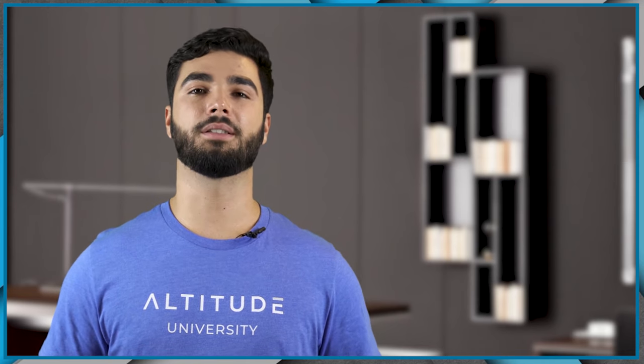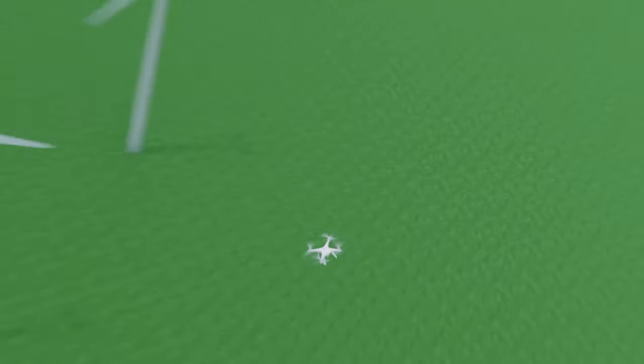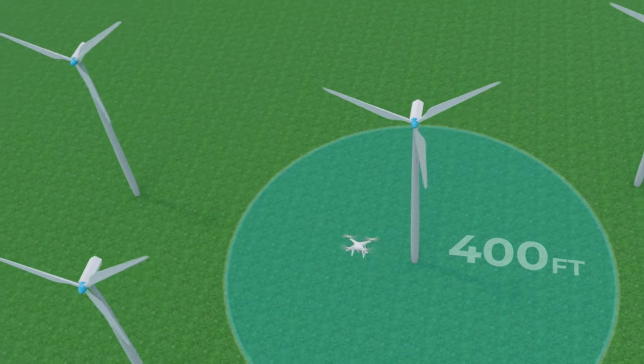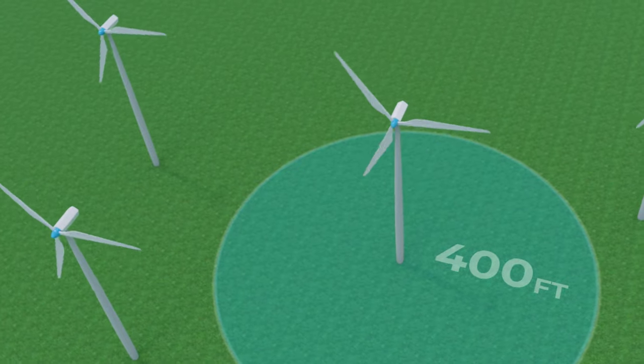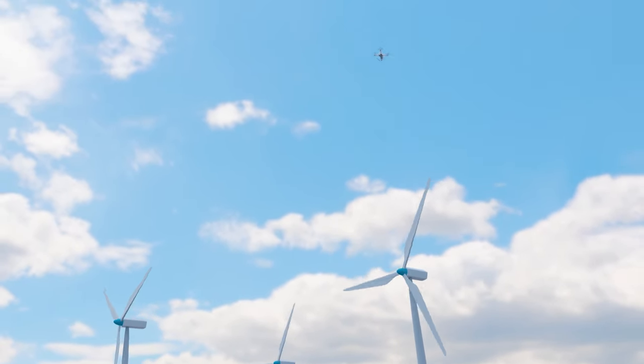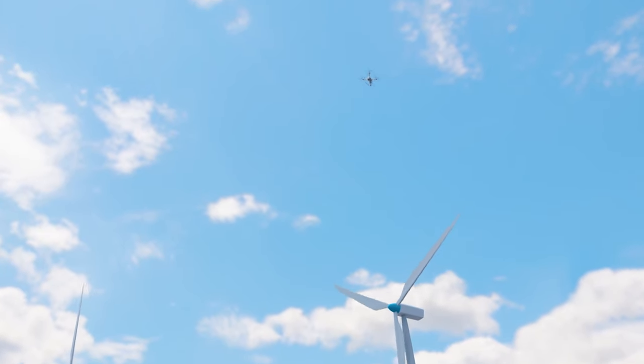So what this means is if you're inspecting a windmill, for example, with the height of the windmill being 450 feet tall, you can actually still inspect this structure as long as you're within 400 feet horizontally of the structure and within 400 feet above the structure's uppermost limits.